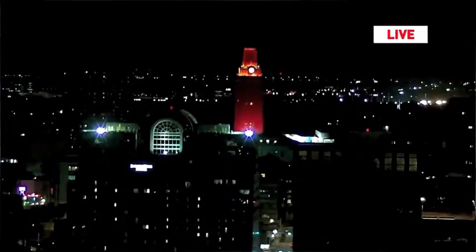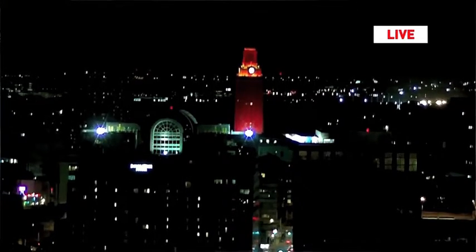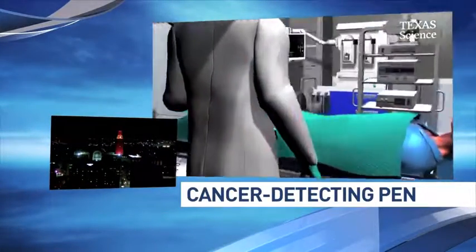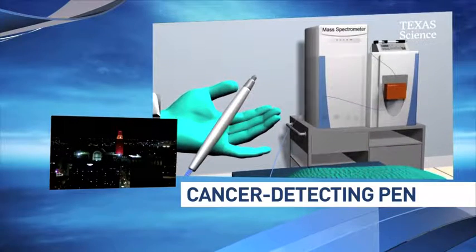New at 10, you're taking a live look at the University of Texas campus tonight, a beautiful sight. Researchers there had revolutionary cancer treatment technology published just today. CBS Austin's Melanie Torre is live tonight. Mel, you got a first-hand look at a small device that could have a big impact on medicine.